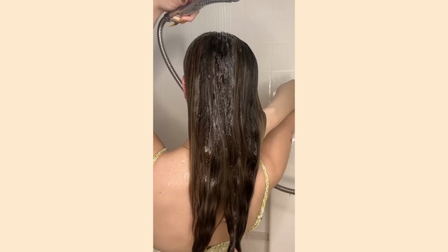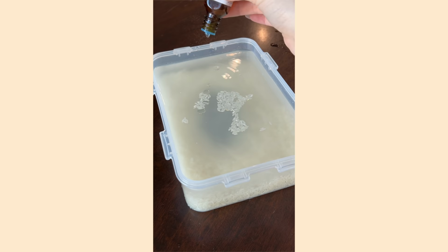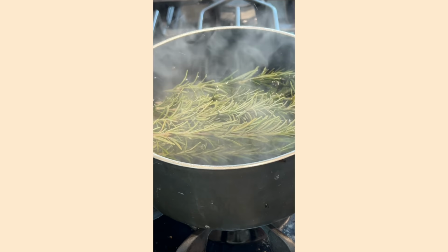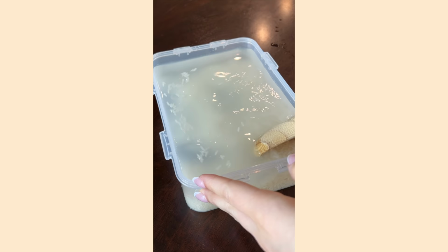So we're gonna be making some rice water. Put 1 cup of jasmine rice in a container with like 2 cups of water. I kind of just eyeballed it. I'm gonna take some rosemary essential oil and put a few drops into that. There's a lot of studies that say rosemary promotes hair growth. Probably one of my favorite hair ingredients I have ever found. I'm gonna mix that around a little bit. I'm gonna seal it off, and I'm going to put this away for 2 weeks to let it ferment.